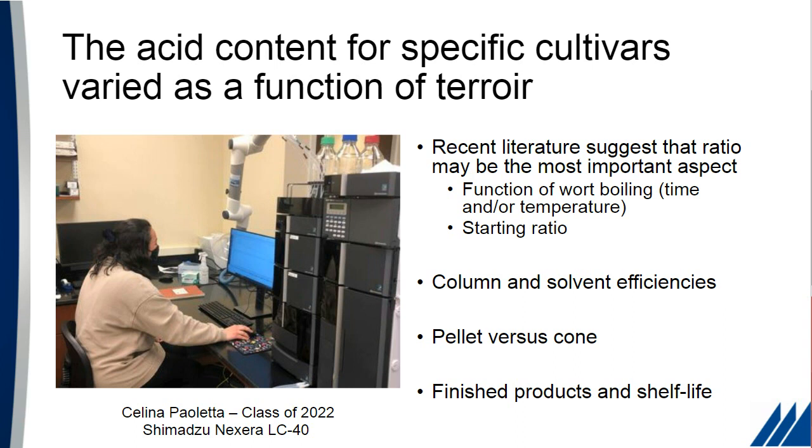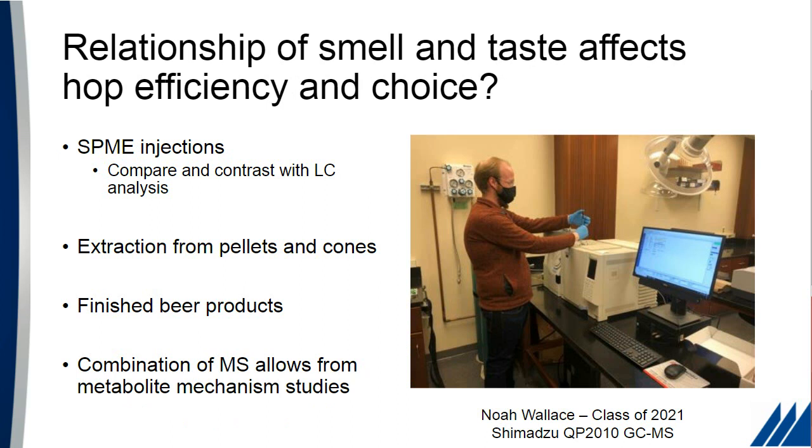So while Selena is focusing in on the hard and soft resins in the LC, there are also the essential oils, which are volatile. Depending on when the hops are added into the boil, they may or may not be present. And so these compounds, these essential oils, are what we're looking for our aroma and also possibly some flavoring agents, depending on when the hops are added.